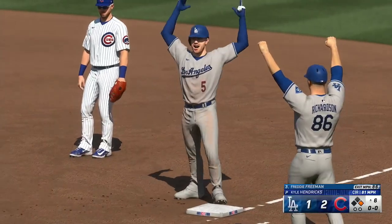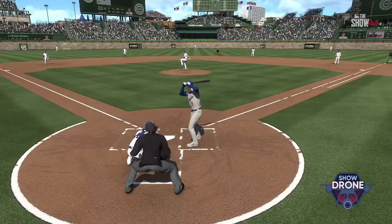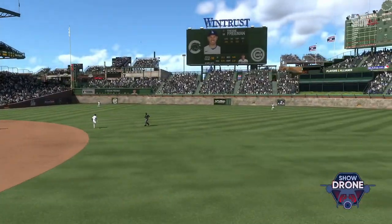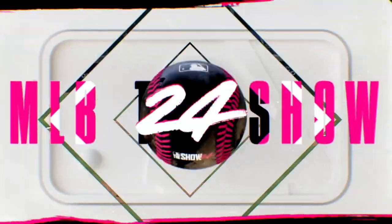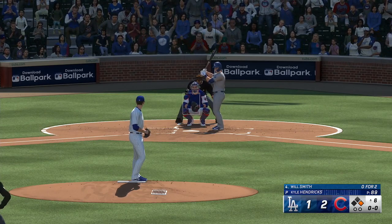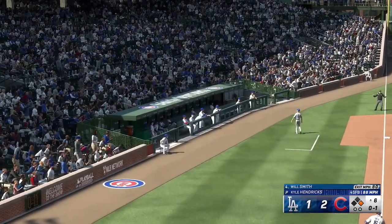Well, patience and discipline paid off right there as he got into an advantage count. Once you get the ball by the pitcher, there's a lot of base hits up the middle, even on ground balls. So a nice job to use that big hole and get himself a hit. And up to the plate is Will Smith. And that one fouled off.